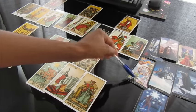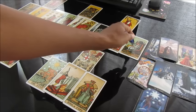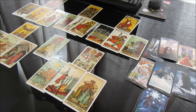And the overall outcome is the Wheel of Fortune. And the Wheel of Fortune, for me in this reading, as the overall outcome, says that whatever it is that you're doing now, in opposition to what you were doing before, is going to bring you greater wealth, greater happiness, greater health going forward.